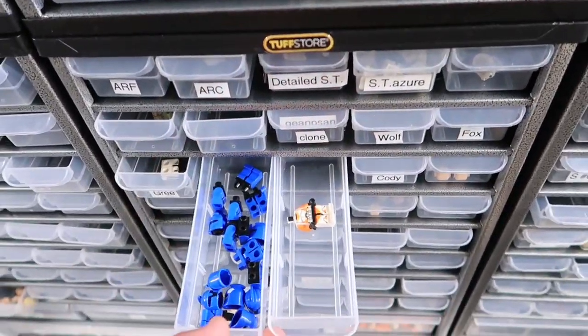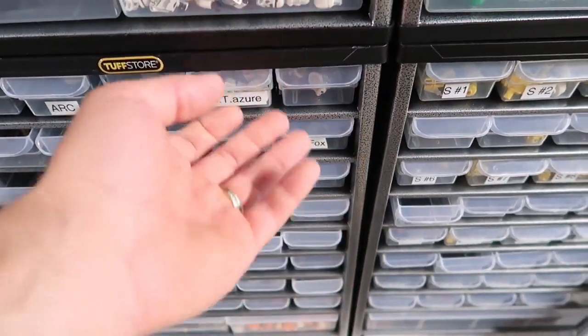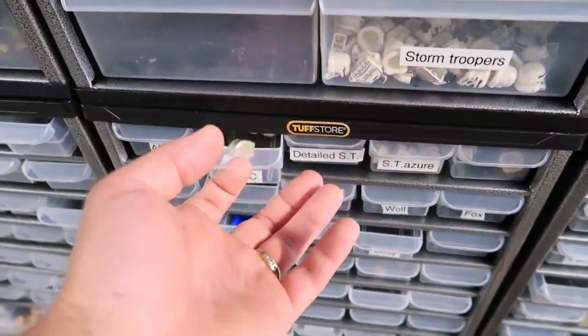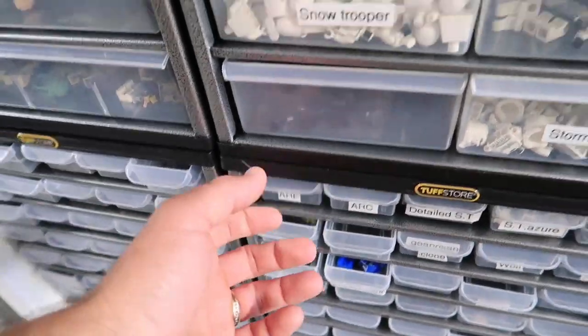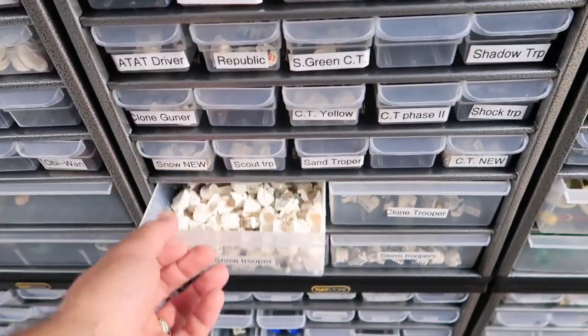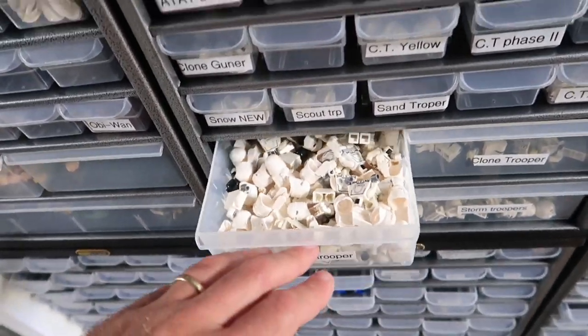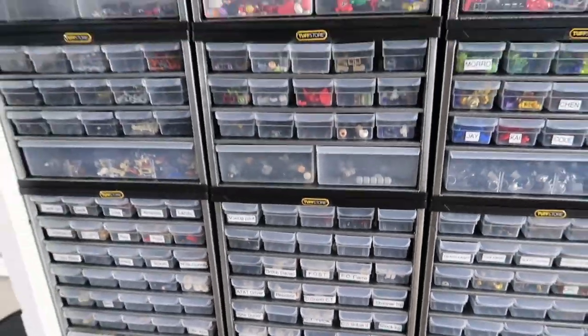All the clone stuff. Again, this stuff I don't want to sell. I mean, some of these are just empty. I don't want to sell. I sell them one at a time on eBay. Once they sell, I rebuild them. New snow troopers, I need to get those for sale. I have too many of the old snow troopers. So there it is. All right.